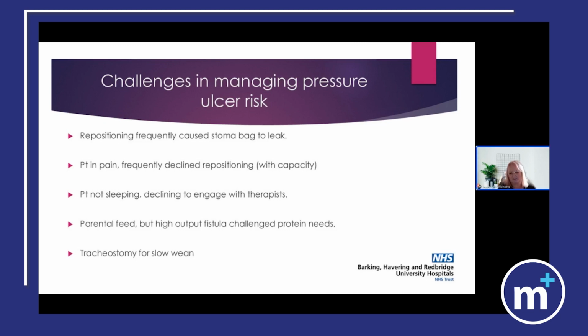And that in turn affected his pressure ulcer risk. So that frequent repositioning was causing the stoma bag to leak. So we knew that this gentleman was not doing well nutritionally. He was really high risk. We needed to move him quite a lot. But as we did move him, the products of the fistula were leaking onto his skin. And obviously they're affecting the acid mantle of the skin and causing erosion and raising that pressure ulcer risk.